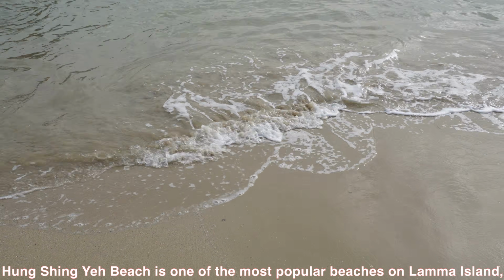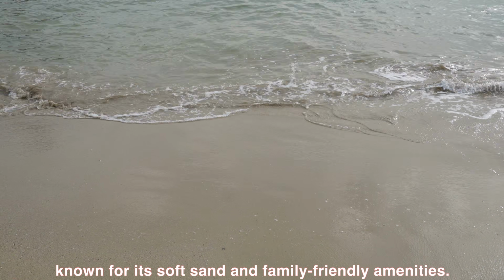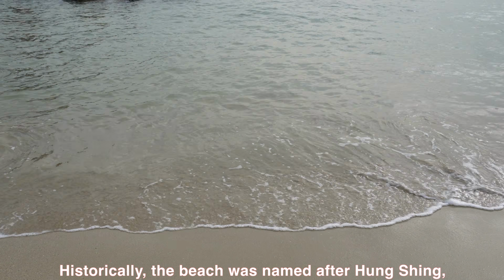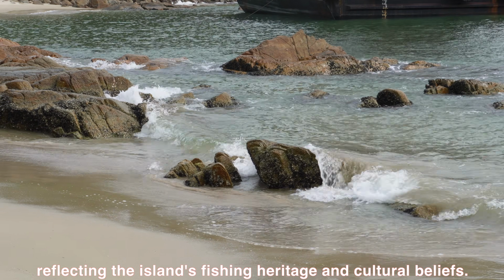Heyyy Beach is one of the most popular beaches on Lamma Island, known for its soft sand and family-friendly amenities. Historically, the beach was named after Heyyy, the god of the sea, reflecting the island's fishing heritage and cultural beliefs.